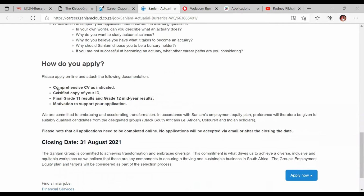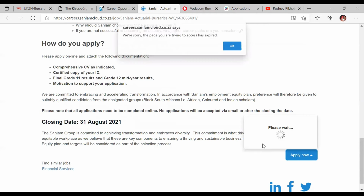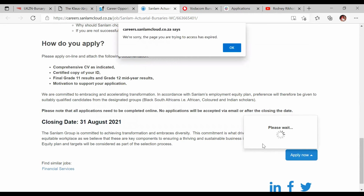So how to apply? They're going to need a comprehensive CV as indicated, a certified copy of your ID, and then your grade 11 results, grade 12, and a motivation. Closing date, 31 August. So you're just going to go and click here, and then start application, apply now. And then it's going to take you to another page.